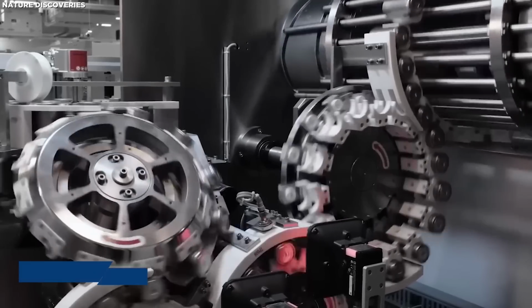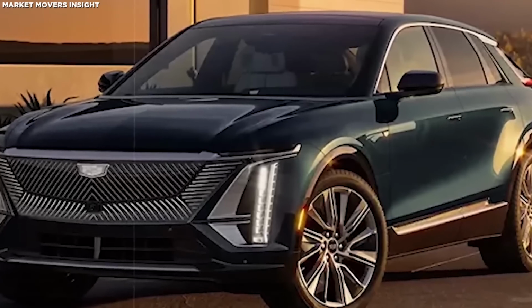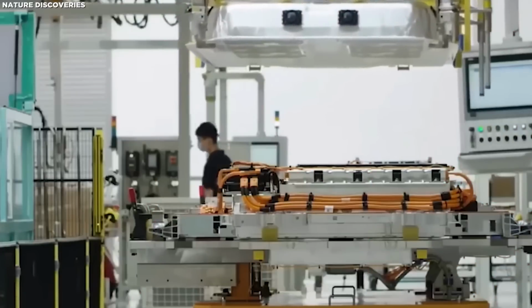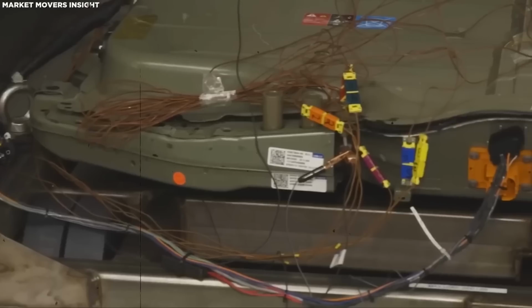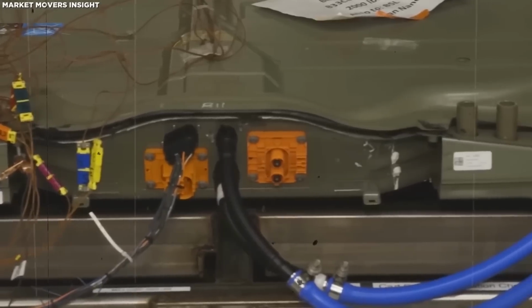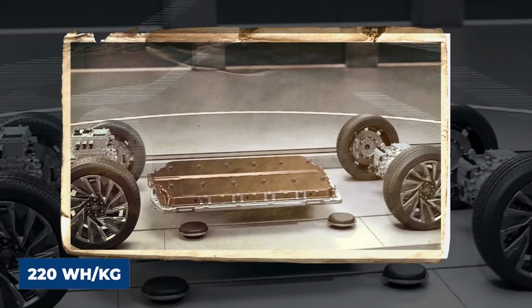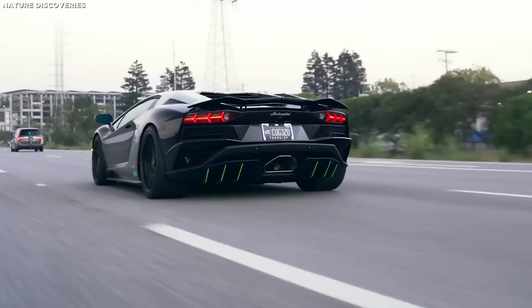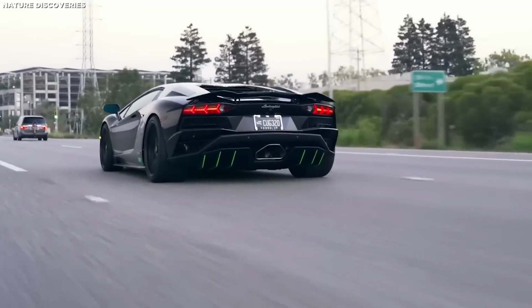Then there's the LFP wildcard. Say GM's 10-minute battery works now, but it's liquid-based, less cutting edge. Scaling it globally's tough. China's got the LFP edge, and shipping tech across borders isn't simple. Plus, its 220 watt-hours per kilogram can't touch solid-state's potential. GM's balancing a bird in hand with two in the bush.